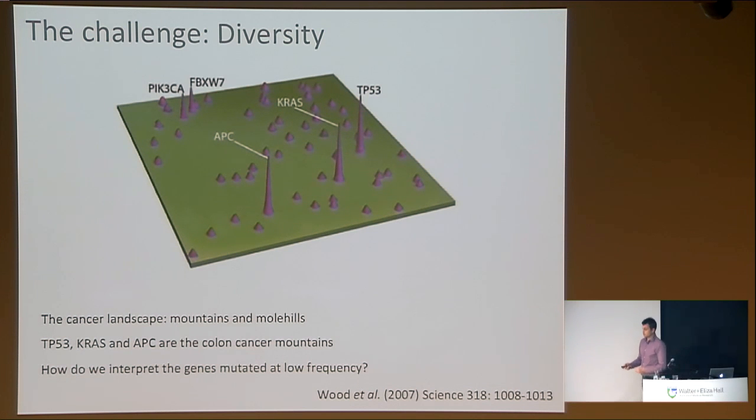So even with the first studies, these were performed by Bert Vogelstein's group, published in 2007, where they sequenced all the coding regions of a small number of tumours. They interpreted their results as that the cancer landscape itself is one of mountains and of molehills. What do I mean by that?